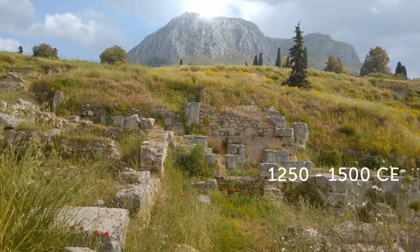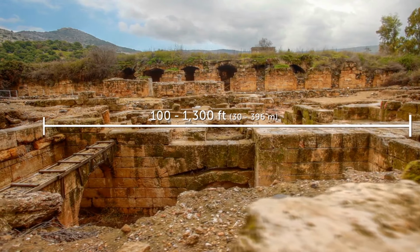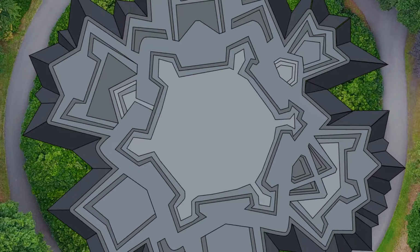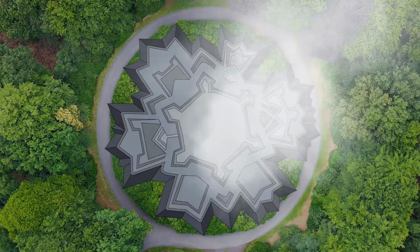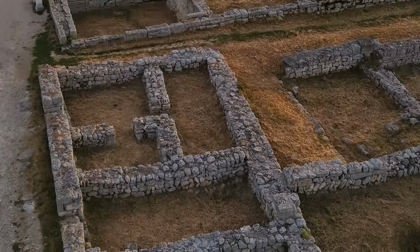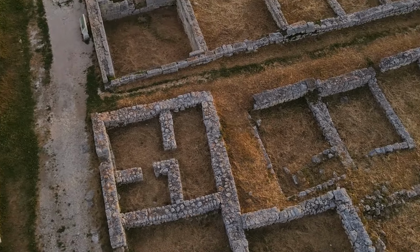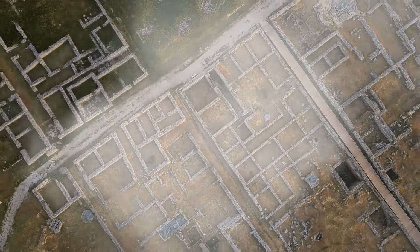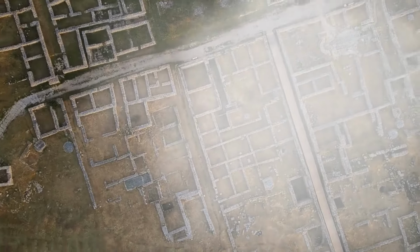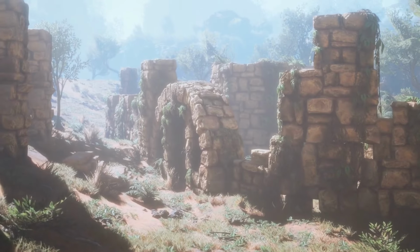These sites dated from 1250 to 1500 CE and range from about 100 to 1300 feet wide. The largest were typically hexagonal fortified settlements, suggesting a certain degree of planning and uniformity in their construction. Based on the size and distributions of the earthworks, the researchers suggested that similar settlements may have extended over about 154,000 square miles of the southern rim of the Amazon, supporting a population of between 500,000 and 1 million people in late pre-Columbian times.